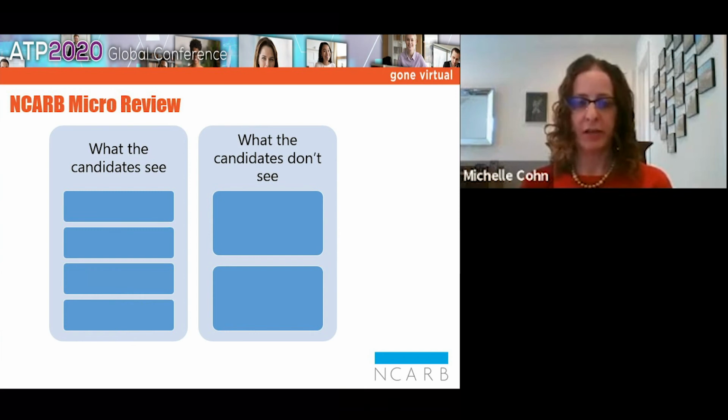In our micro review process, I mentioned this was a more detailed level check. We divided this up into what the candidates see and what the candidates don't see. As far as what the candidates see, of course, this is the STEM, the key, distractors, and the graphics, wanting to make sure that all of these are current and accurate. I mentioned the cyclical updates within the architecture profession regarding codes and contracts. This was a good chance to make sure that everything matched the latest updated versions of those documents.